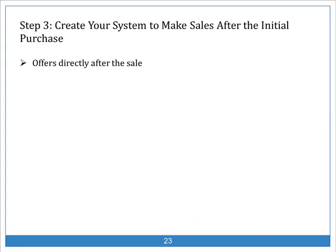Step 3 is to create your system to make sales after the initial purchase. So you've basically got your list building going on. You're getting sales coming in at the time of the initial purchase. Now we're going to talk about after that initial purchase. You need to have systems in place to make more sales. So after they've had this wonderful buying experience, they went to bed, the next day starts again, and you make money after the initial sales system starts kicking in.